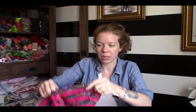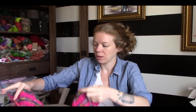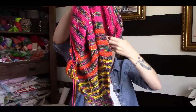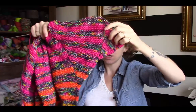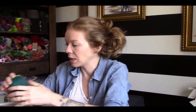I'm doing my own stripe pattern, but there's 6 sections, and I'm trying to do the stripes for like a section or a section and a half in length. So I have my yellow, orange, pink. Here is the beginning of section 5, which I'm almost done with. And then I'll start section 6, and at section 6, I will add this green.